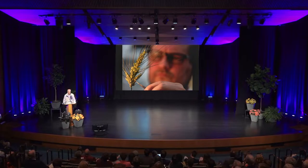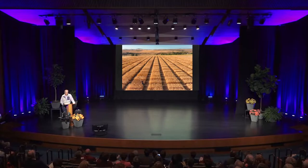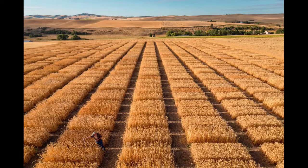This is in Washington State, where these are all different accessions of wheat. They're in the Palouse, which is the most productive wheat country in the U.S. And this is not genetic modification.